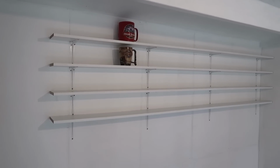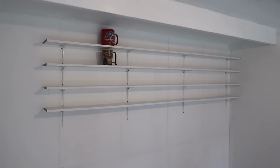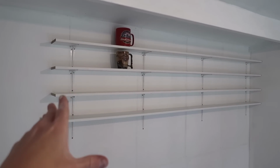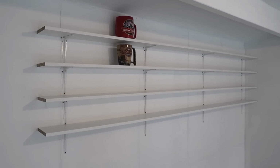Anyone that remembers them nostalgic Theme Park Worldwide videos from a few years ago, like the weekly news updates and that sort of thing, I had my wall of mugs. So it's going to be nice to have this back. Bit of TPW nostalgia, and yeah, it's nice to have the space for it again.